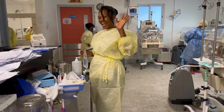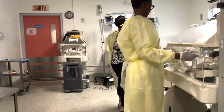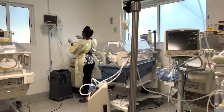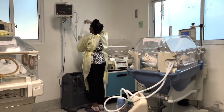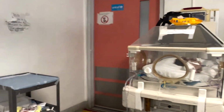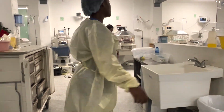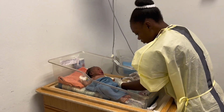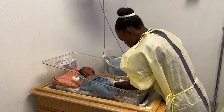So this is our neonatal intensive care unit. It has 50 beds. A 50-bed NICU is actually bigger than the NICU in Boston Children's. So this is a massive NICU on par with major teaching hospitals in the United States. We have over 1,000 neonates go through our NICU every year. And as you can see, we're providing quality care throughout.